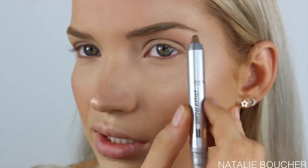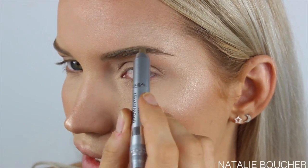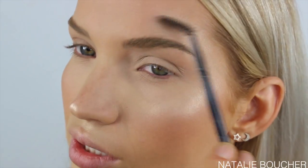It's not stiff at all, which is a good and a bad thing. I normally like them to be stiffer for precision, whereas this is really, really creamy. The colour looks quite good though. It's just too thick and too creamy. I really like the colour of this actually. It's really nice for blonde brows, but this product just isn't working for me because I do like something a little bit more precise.